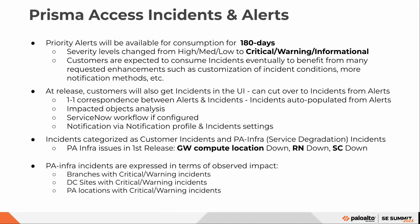Now, incidents are going to be categorized as customer incidents and PA infra incidents, or the service degradation incidents. And the PA infra issues in this first release are going to indicate the gateway compute location being down, an RN being down, or an SC being down. These incidents are expressed in terms of observed impact at branches, with critical and warning incidents at DC sites and PA locations.